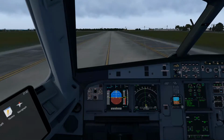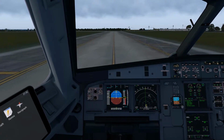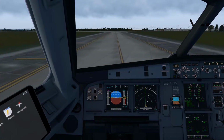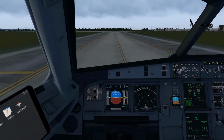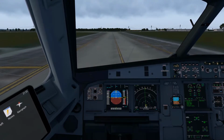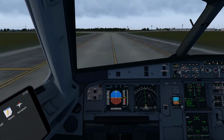Nice cabin. Yeah. It's probably the Airbus I've spent most time in XP. Yeah, it's definitely a very well made aircraft. Yeah, the runways, unfortunately, on this Imagine Sim scenery aren't correct. So all the charts point to runways 18 left and right here at Austin. But the scenery shows 17 right and left, so definitely needs updating.